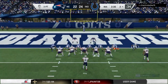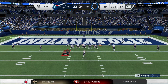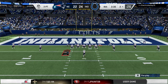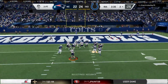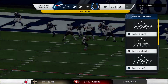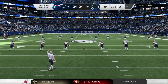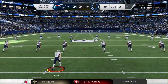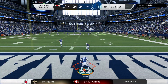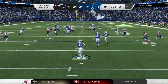So now a big spot for the Pats as they'll go for 2. Here's King. From the gun, he'll throw. And this is caught. And they've got the lead here in the fourth. Nothing separating these two sides. 24 all our score as he sends this one away. That'll be taken in the end zone.